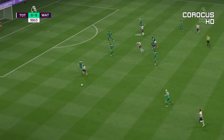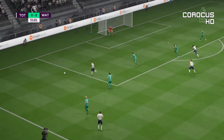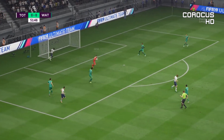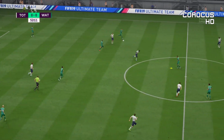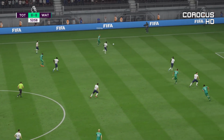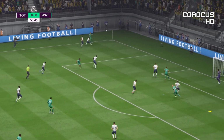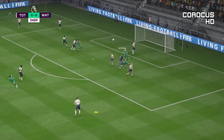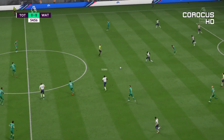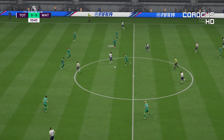Fernando Llorente. Davis. Bit of space for him. Now out on the wing. Well, that's the keeper's ball from the moment the cross left his foot. Pereira. Delivered into the box. Good power in that punch away by the goalkeeper from the cross. Sissoko.